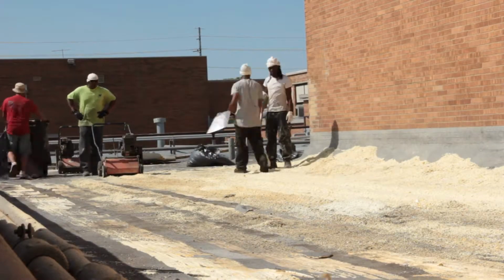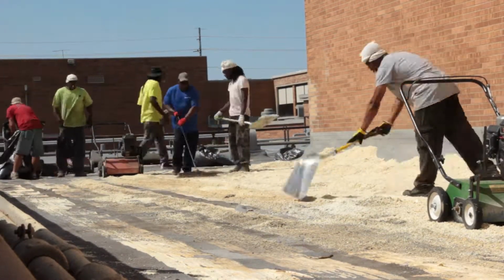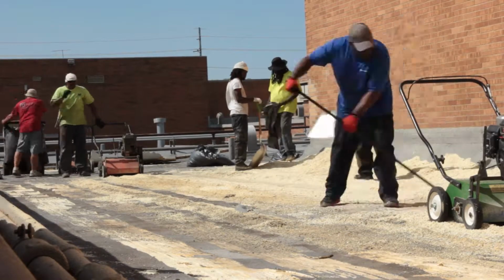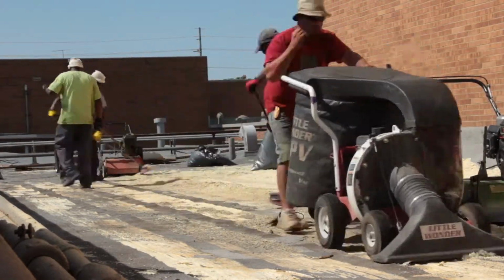One of the key things with the heat there is that it can get up to 100 degrees as an ambient temperature outside, which can bring a roof temperature up to 160, 170 degrees.